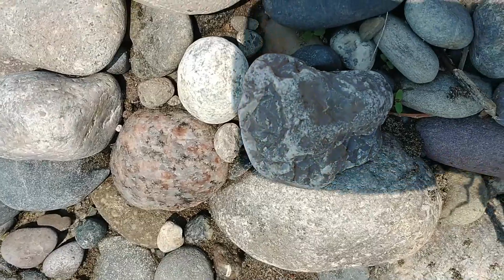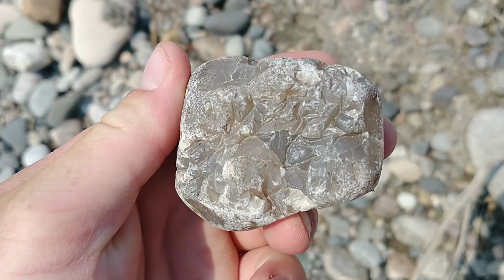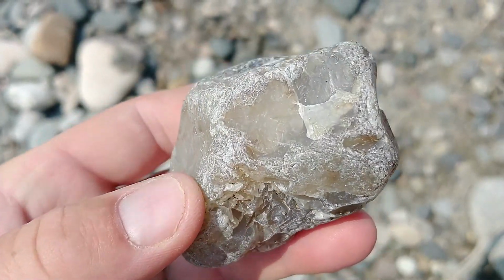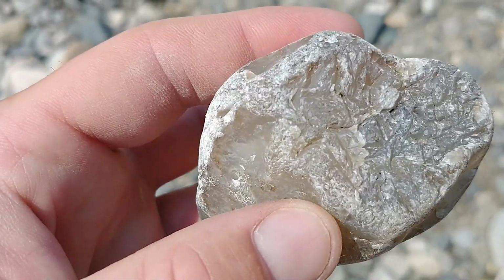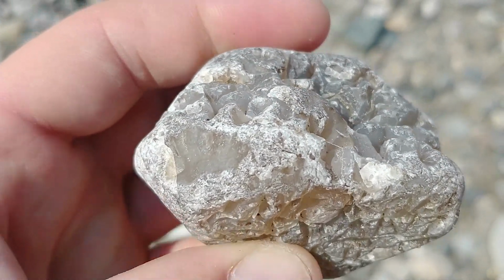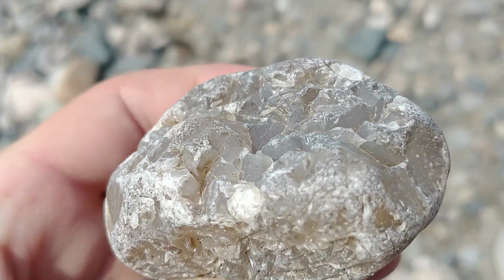Got a nice agate nodule just hanging out right here. Hitchhiker on there. Has some weird imprints on him. That's crazy. Doesn't look like there's too much going on with it. Some of those little imprints, there's a little bit of sparkle, some druzy. Yeah, it's strange.